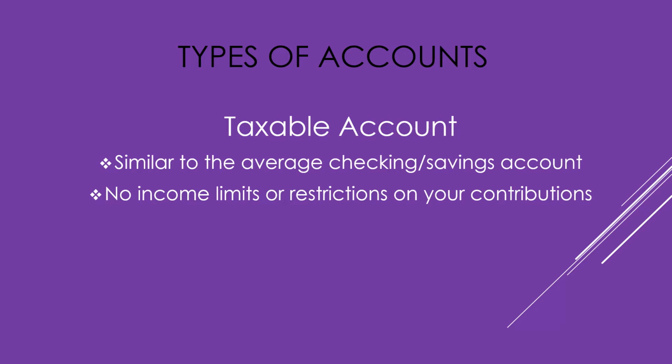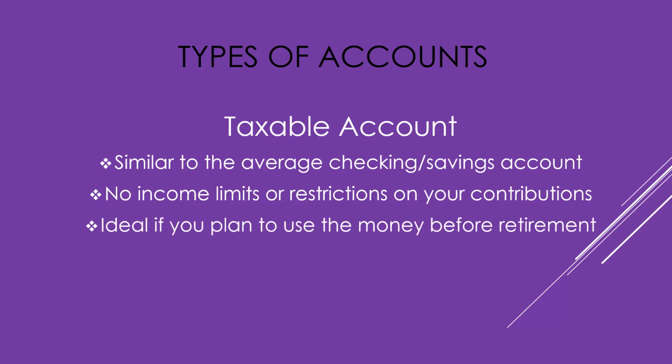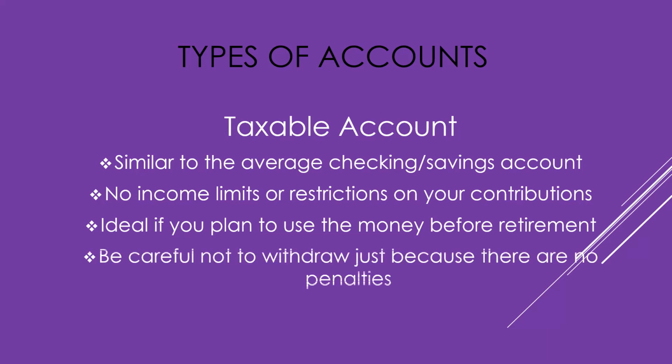It's definitely the most flexible of the accounts being covered here today. Because of that flexibility, this is the ideal account to use if you determine that you will need to use some of the money before retirement. I only caution you to be careful not to make any unnecessary withdrawals simply because you can. Building wealth takes a measure of discipline that you and I both have, so let's just exhibit that discipline when making withdrawal decisions.